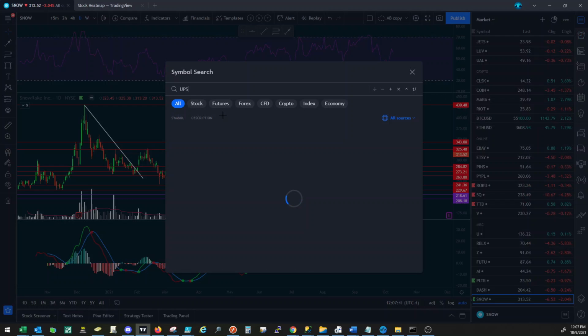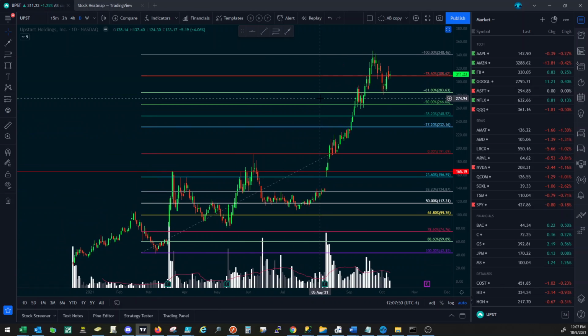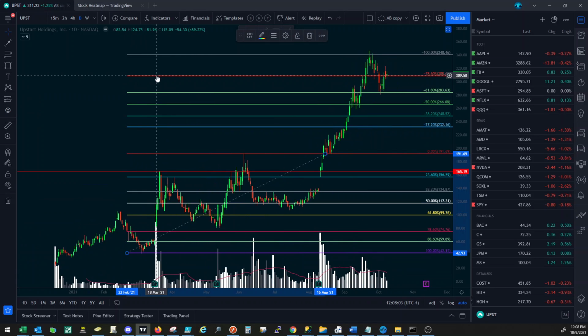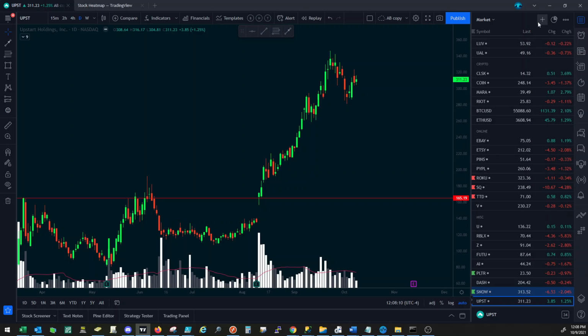Last one I want to look at is Upstart. This is another one that really ramps up and then just gets moving. You can see the earnings gap here, and it just went crazy, pulled back a bit, and then continued going crazy. So let's take that out. Yeah, these are the stocks I watch every morning, every day, and I make my plays based on these.